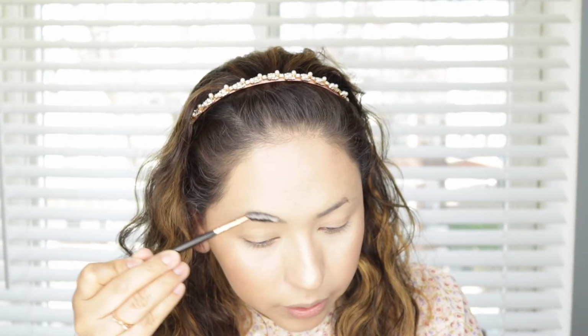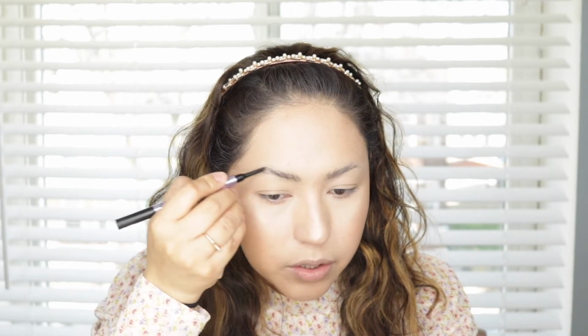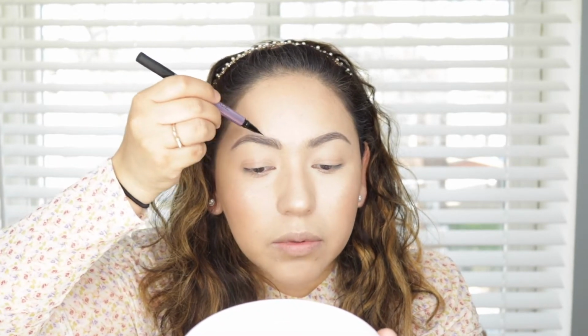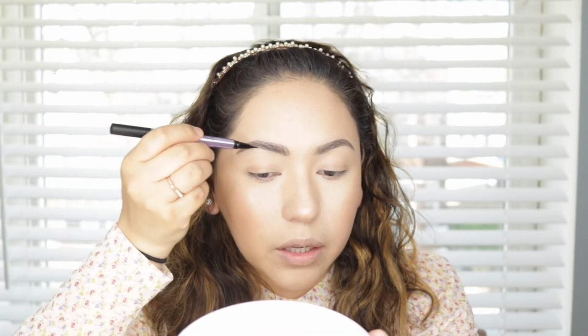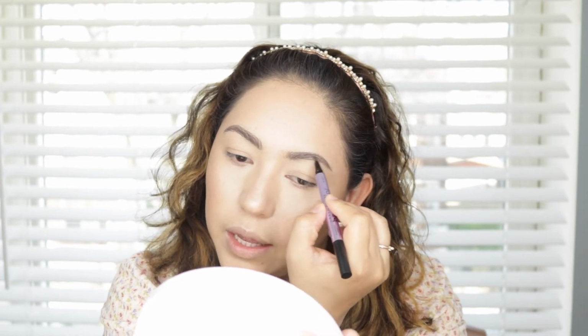First, I comb my brows. I like to comb them upward. I would normally go first with the brow pencil side of the Brow Blade, and then I would start drawing little hairs upward just to give my brow some shape. After I have the shape that I want, I use the little marker type of side. You hold it down this way, and then you just pull it up to mimic your brow hairs. And I really like it.